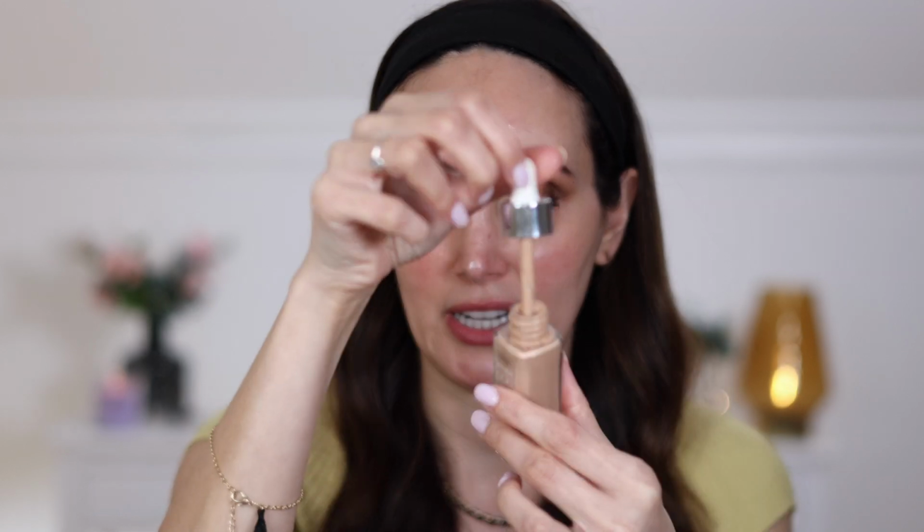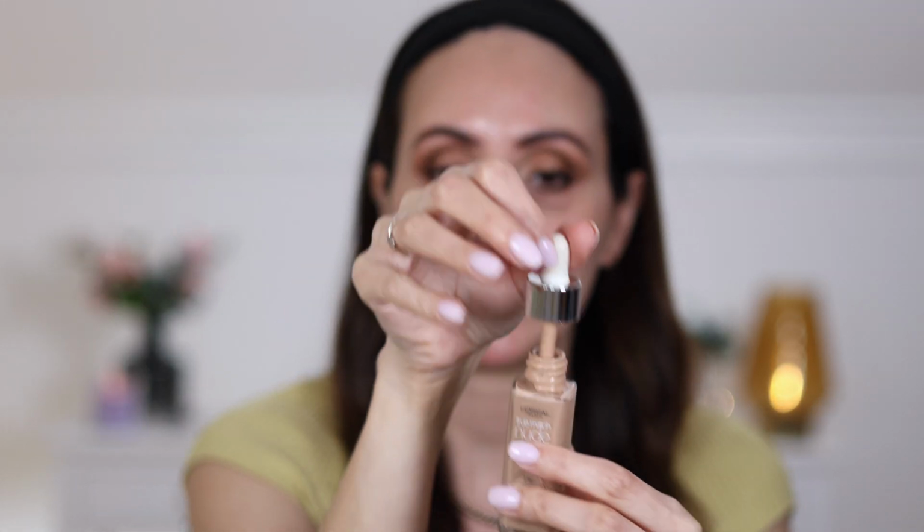I adore it. The only thing I don't like about it is the applicator. Look at how messy it is. I don't know if you can see. It's an absolute mess. I tend to pop it onto my hand, warm it up a bit, and then pop it on my face. So this comes in 9 shades.